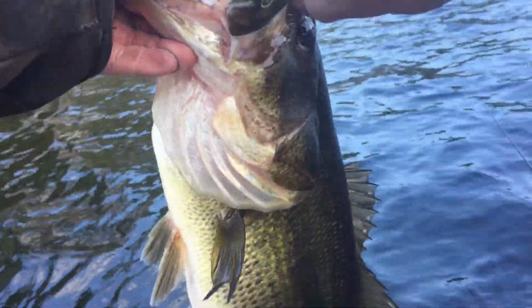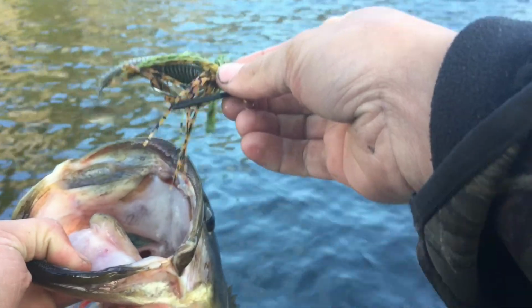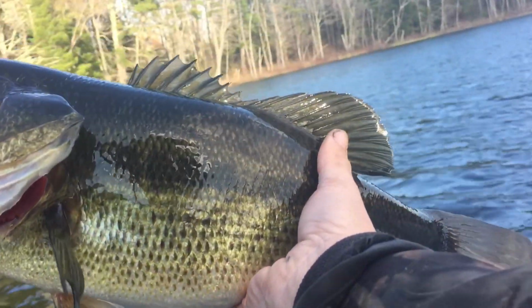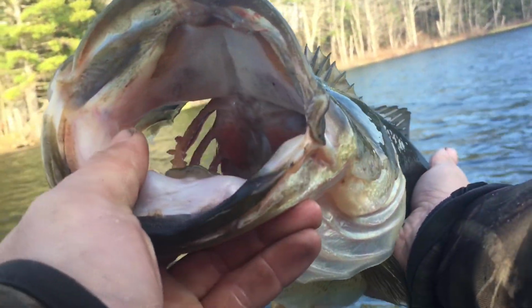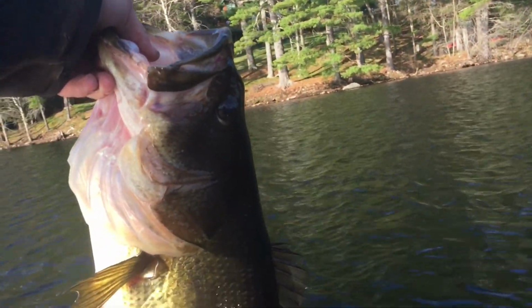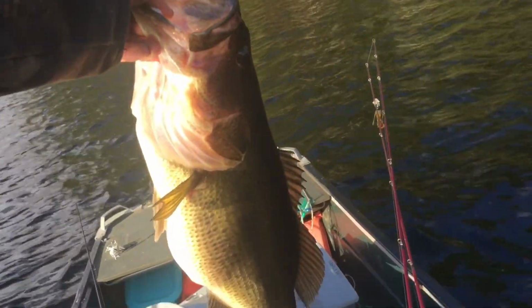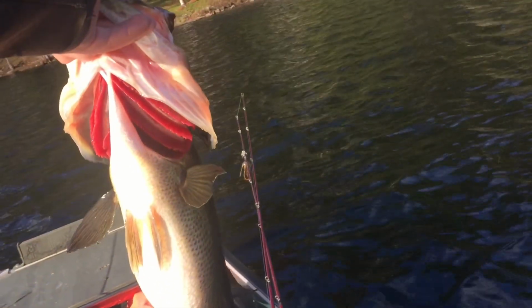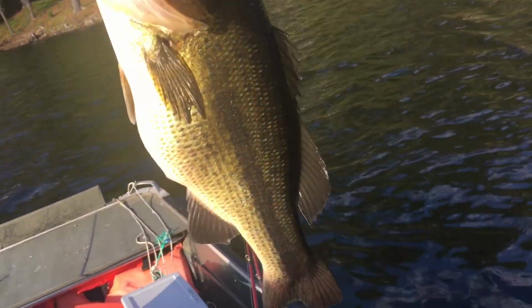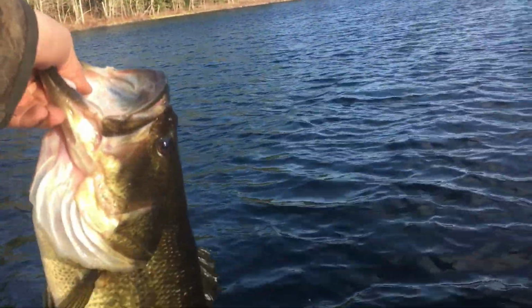On the jig. Look at that. It was hooked right in there, just barely hooked. Oh my god, that is a chunky largemouth bass. Look at that mouth and that head. That thing has got to be like 4 or 5 pounds. That's a 5-pound fish. Look at that thing. I'm holding out as far as I can. Got a chunky stomach on her, probably full of eggs. That's a giant. I'm trying to get it in the sun for you guys.